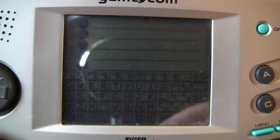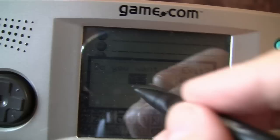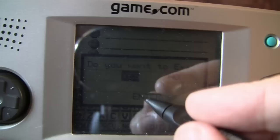Wow, it's got like a really awkward little keyboard and you can type in people's phone numbers. Will to live, sapping. Quickly, to the menu. Do you want to exit? Yes. Yes. Oh, I see. Look at this. Rather than actually pressing which option you want, you have to press yes or no, and then separately press enter. Who made this user interface, and why were they allowed to live?